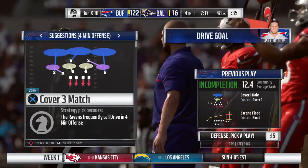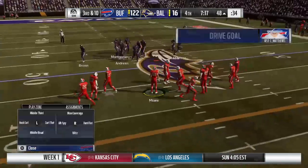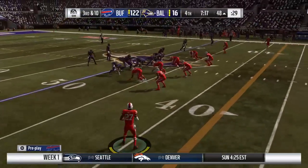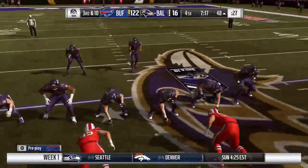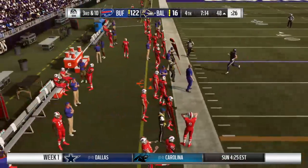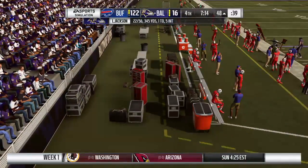Anytime a ball's thrown in the middle of the field that's popped up in the air, I expect someone to catch it. It doesn't matter whether it's offense or defense because there's usually a great amount of bodies in that part of the field. In this case, no one came up with it. To throw on third down. Jackson. And now another one thrown incomplete.